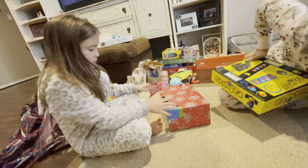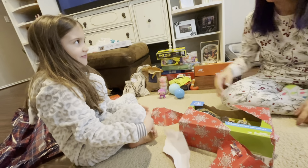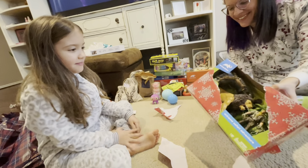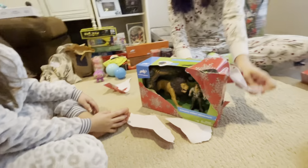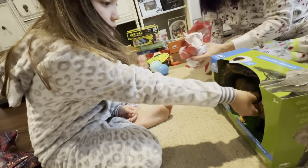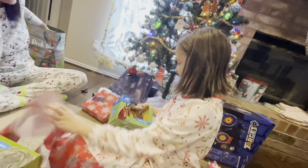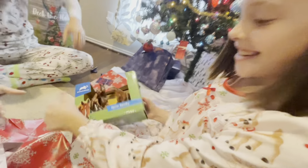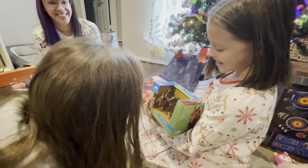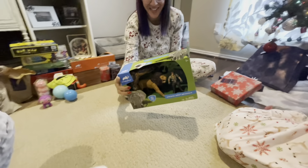Right here, that red one. Oh, okay. Woo! Because I was like, you're scared of everything. Whoa, animals. To go with all the animals you guys keep asking me to get you. Family of horses. Sammy got the lion. Yeah, the lion is so cool.